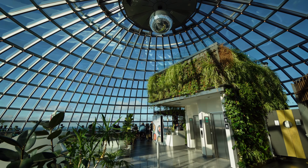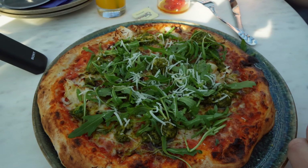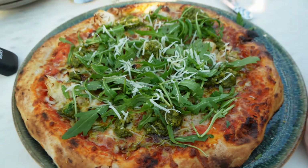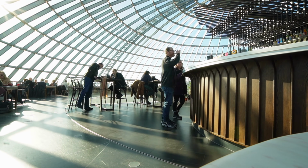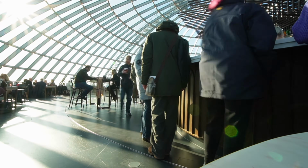We decided to grab lunch before we headed to our next stop. We had a pizza made with cod cheeks, arugula, apricots, and pesto. It was surprisingly delicious. We also found out about halfway through our meal that the restaurant rotates, so we got some good views of Reykjavik from here as well.